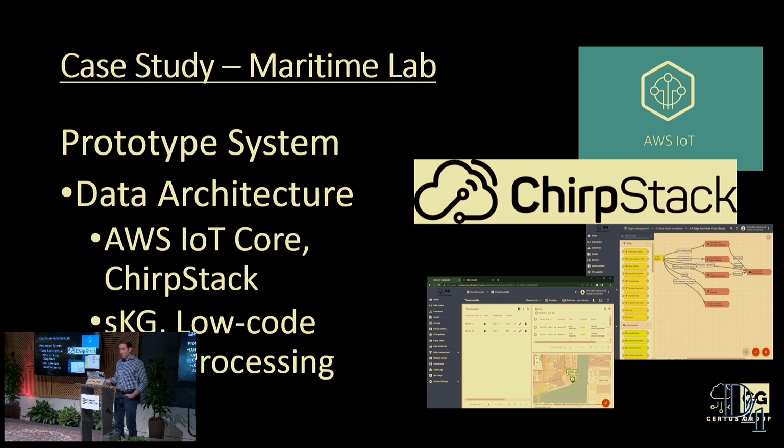The data architecture is very simple. We used AWS IoT for a lot of the stuff. However, we can deploy ChirpStack if you wanted to do an on-prem or hybrid deploy, and that integrates with AWS IoT, The Things Network, any number of different IoT cloud resources. Also on site, Tim Tuhel developed a dashboard for doing low-code, no-code, so that you can take those IoT sensor data, represent them in dashboards, and then also use SKG and some of the data ETL tools on site to do all the processing you would need without having to go outside the site if you don't want to.